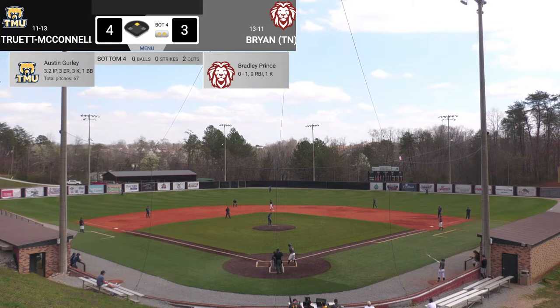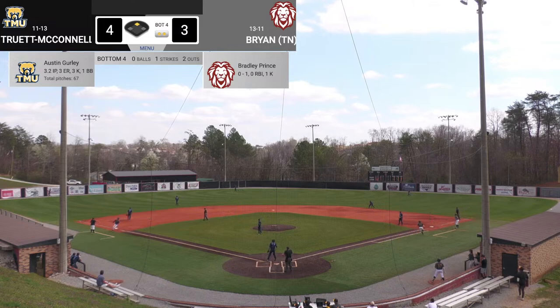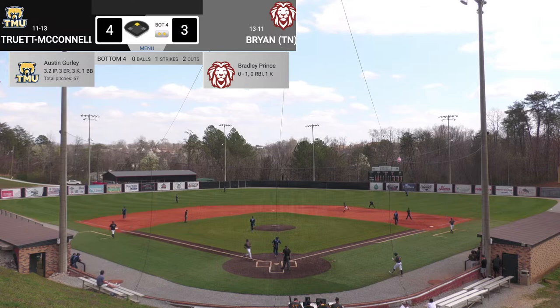So, the pitcher gets ahead in the count 0-1. Bradley looking for his first hit of the day. Pitcher gets the sign, comes set. Here's a pitch. That's going to be a fastball. That ball's going to be hammered out to left center field. That ball's got a chance, and it's out of here. Bradley Prince, two-run bomb to left field.